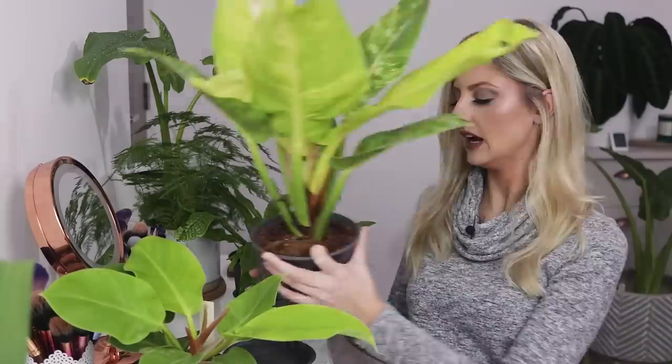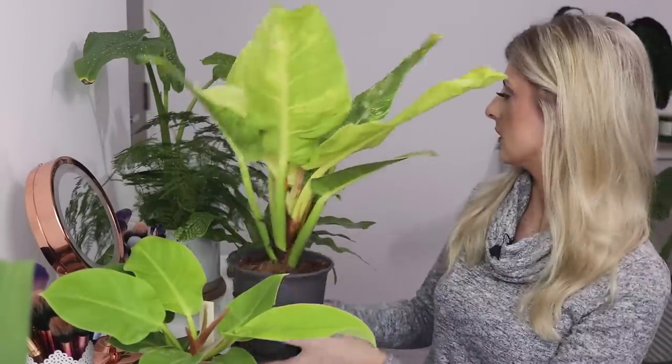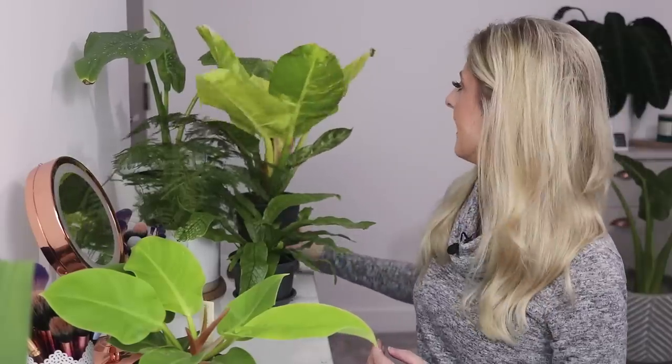So lovely. I shall put this... Oh, you know what? There's a gap for that. Will it work there? Oh, yes! Yes! So the next plant has been on my updated wish list for some time, so I'm very, very excited about that. I can't believe I have it.